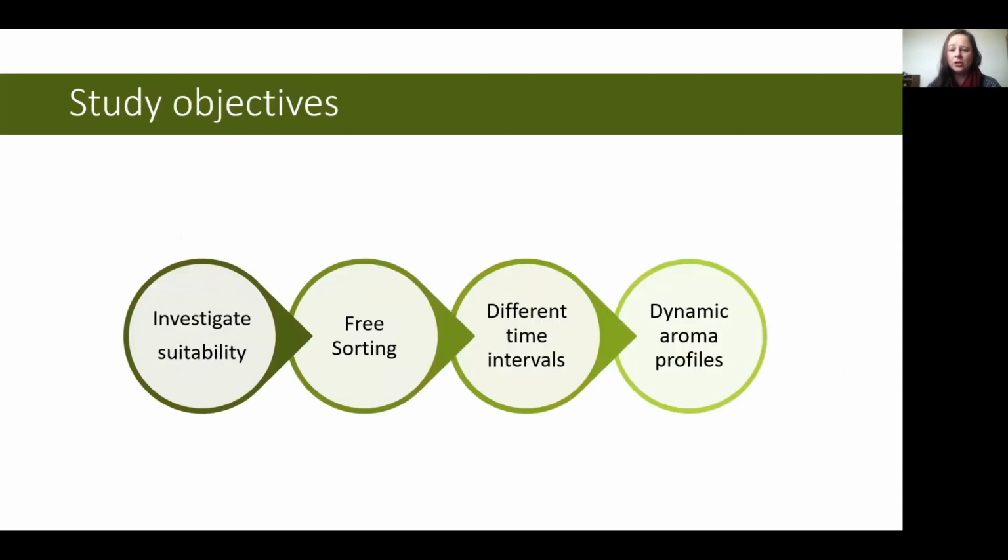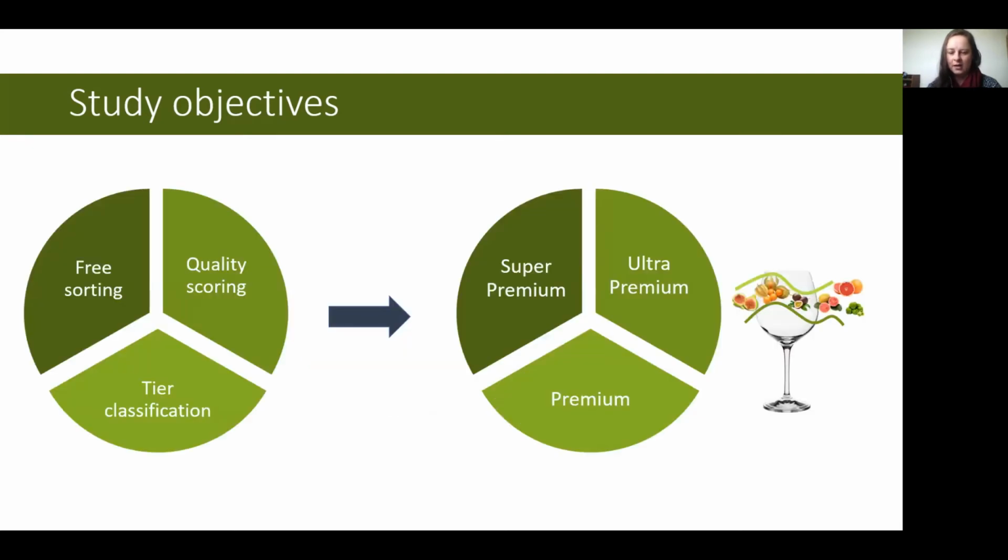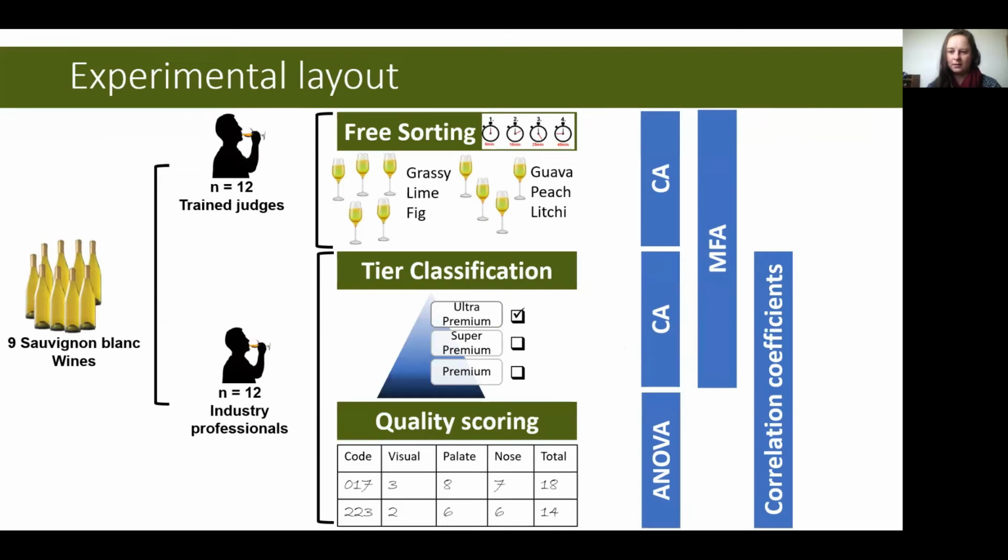This study had two main objectives, namely to investigate the suitability of free sorting conducted at different time intervals after pouring a wine to obtain dynamic wine profiles, and secondly, to combine free dynamic sorting, quality scoring, and wine tier classification data to discriminate between premium, super, and ultra-premium wines.